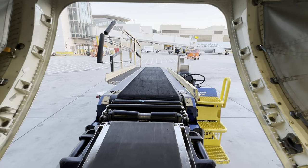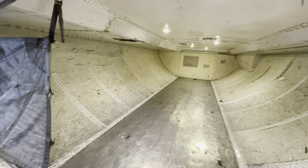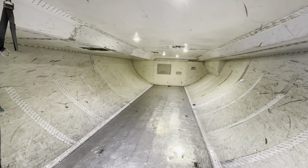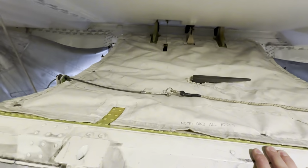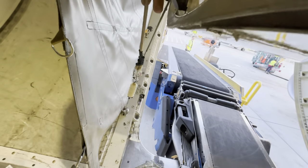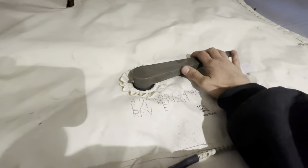All right, guess where we are? We are in the forward cargo pit of the 737-800, and this gives me the opportunity to talk about the Alaska cargo door open incident, which was not a big deal at all. But of course, media gets a hold of it. They have to blame Boeing, blame this and that, and everybody else in between. But let me explain to you how this works.